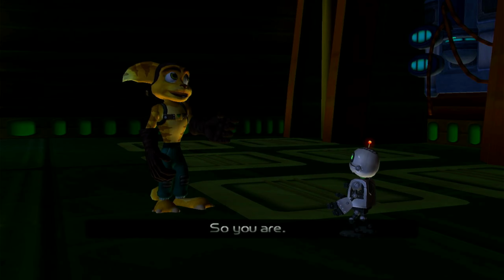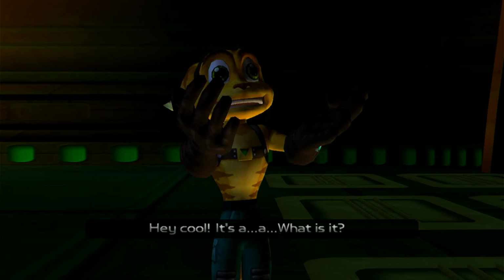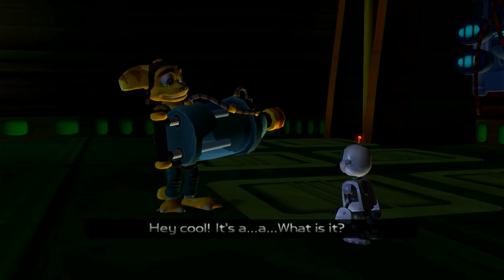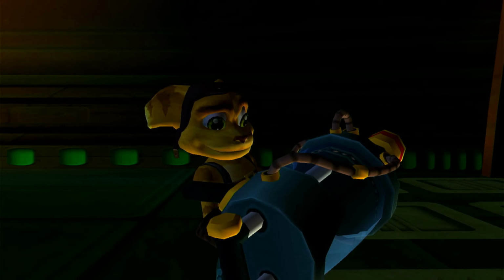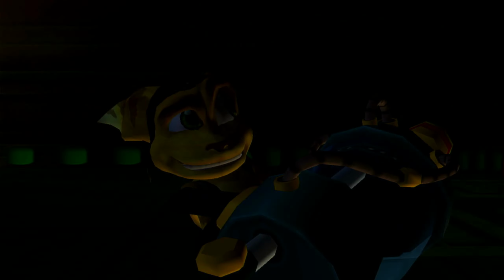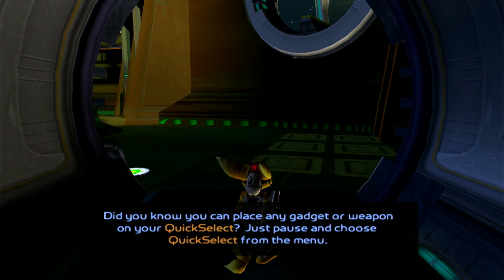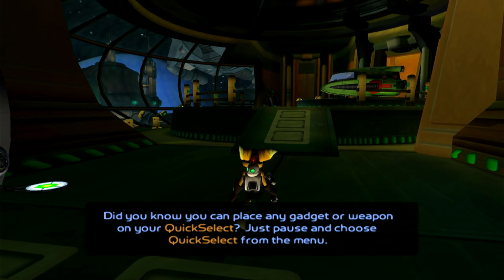I'm back. So you are. And I found this. Hey, cool. It's a... what is it? A hydro displacer. Great. I always wanted one of those, I guess. Did you know you can place any gadget or weapon on your quick select? Just pause and choose quick select from the menu.